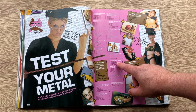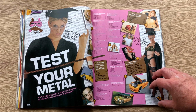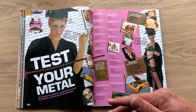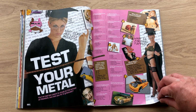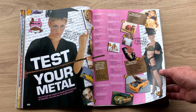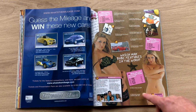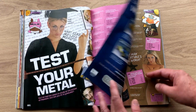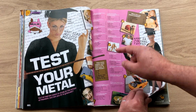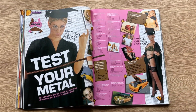Something more tricky. What tattoo has Jordan got above her Fangita? A heart, a kidney, a knob, or a picture of Rog? I haven't got a clue, but I'm going to go with a picture of Rog, because, you know, why wouldn't you? What was the answer? What question was that? 15. Oh, it was a heart, apparently. Who knew?